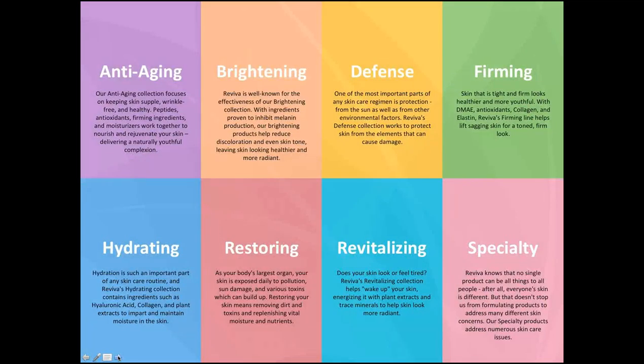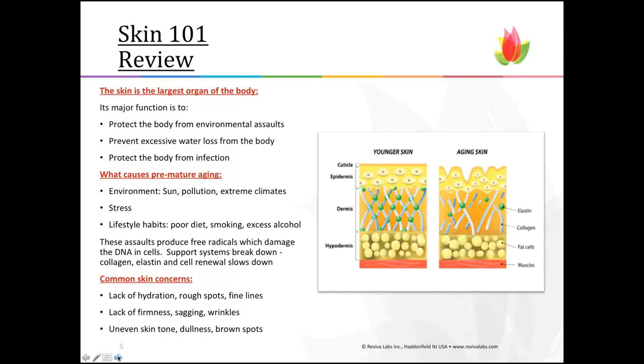Here we go. These are the 8 different collections that we offer at Reviva. Undoubtedly, some stores may not carry the whole collection of anti-aging products or brightening products or firming and so on and so forth, but just know that we address the skincare needs, again, being very specific, very esthetician-based, by these separate 8 collections of products. So you won't necessarily see a cleanser, toner, serum, moisturizer in the firming collection, but know that all the products in the firming collection will address firming in some way.